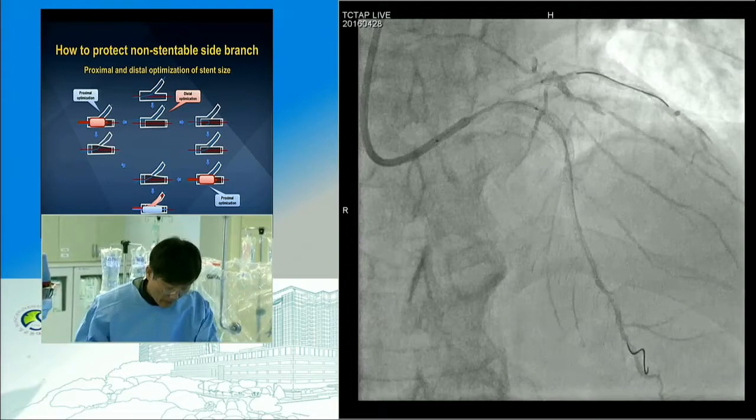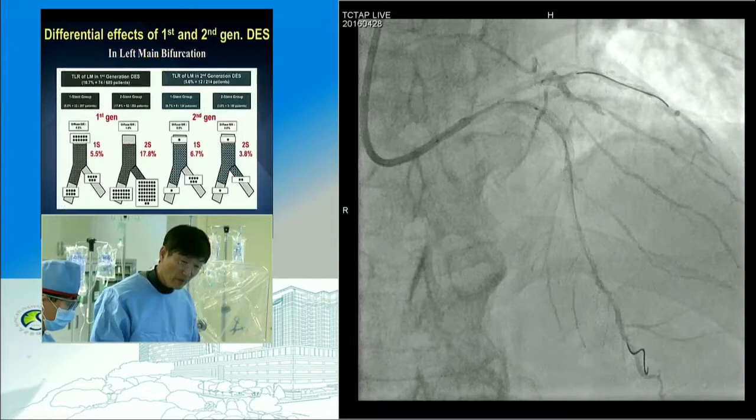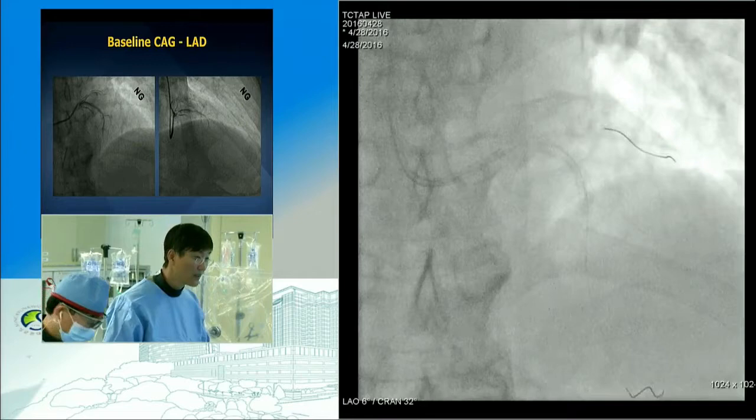Okay, Dr. Gwon, you have 5 minutes to go, so I think it's enough time for the stenting. Yes, 5 minutes. But I think we have 45 minutes. You just give me 35 minutes. Here's my 10 minutes.